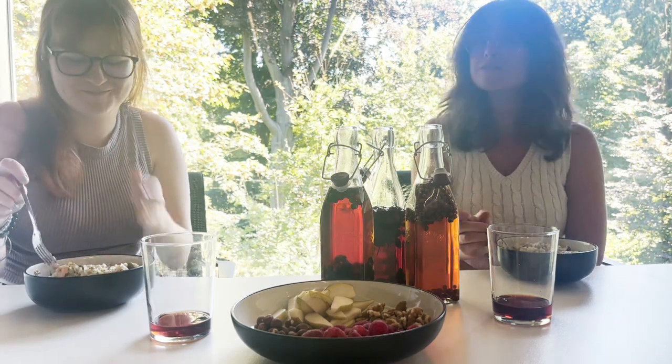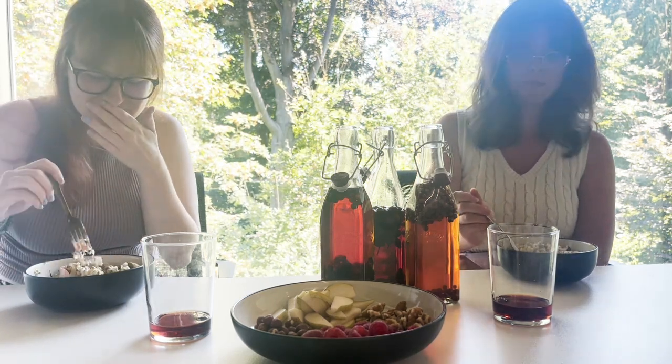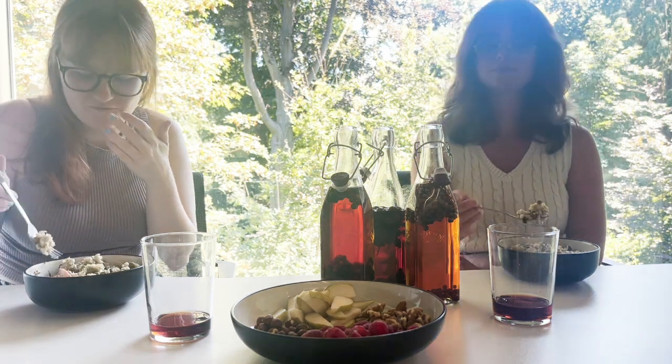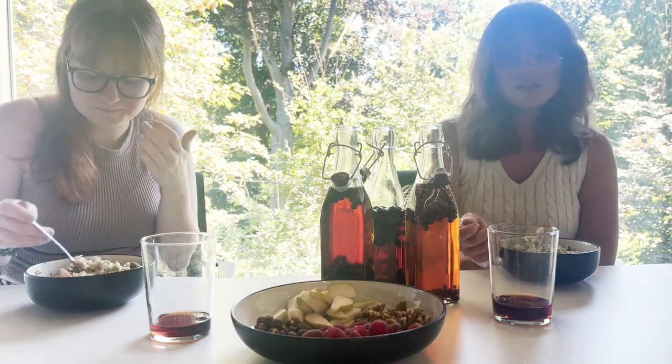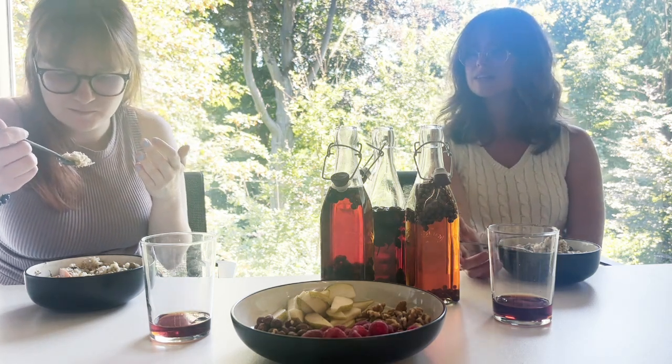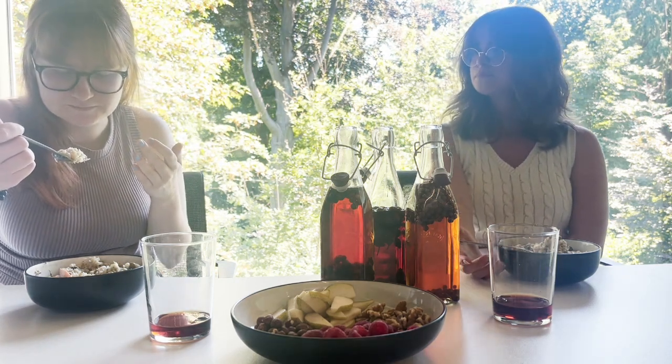Okay, it's really good. Like it's so much better than you think it will be. Yeah, for sure. I don't know what the poppy seeds are doing, but the archaeological evidence was that they used it as seasoning.